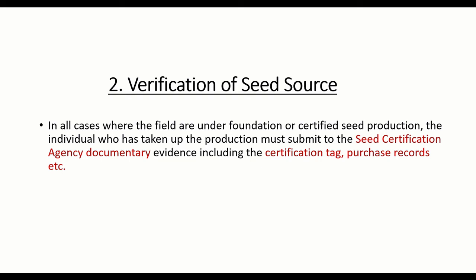Next, coming to verification of seed source. In all cases where the fields are under foundation and certified seed production, when the grower desires to produce foundation seed and certified seed, the individual who takes up the production must submit the seed certificate documents, which include the certification tags and purchase records, etc., of the source of seed which the farmer is going to grow in his field plot. Usually the seed suppliers are KVKs, institutions such as state agricultural universities, or private firms, which supply to several farmers for seed production, and usually they call it seed village units.